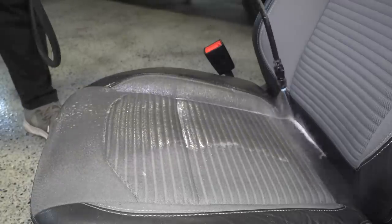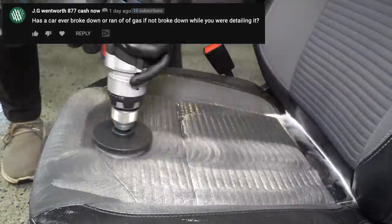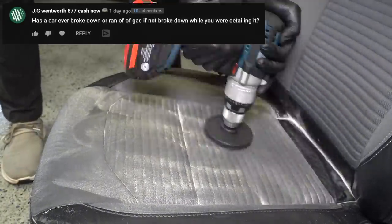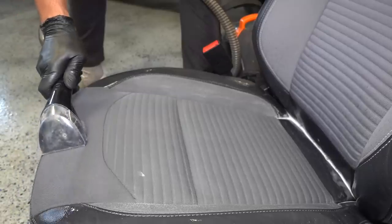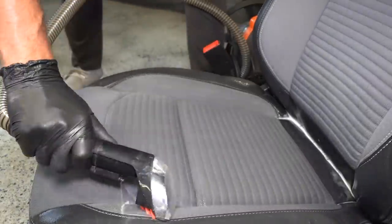Starting on extracting now, and it's time to answer this week's member's question, and it's, has a car ever broken down or run out of gas while detailing it? Now, you might be surprised to hear this, but yes, that has actually happened a couple of times. Most recently with the Hyundai Tucson I did about 2 months ago.